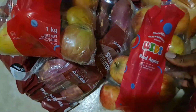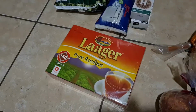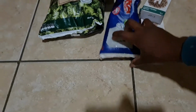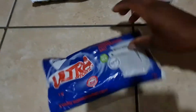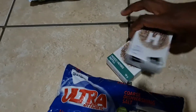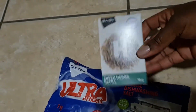And yes, kids on holidays, I got 2 packs of these red apples for kids. I don't buy the bigger ones, guys, because these ones are cheaper, and if I buy the bigger ones my kids just finish them in no time. I also got tea for all the cooler days, and I got some dishwashing salts. I got these mixed herbs refills. I didn't get any extra spices because I had those.